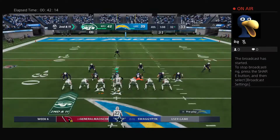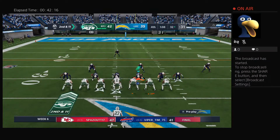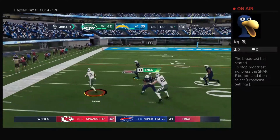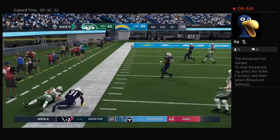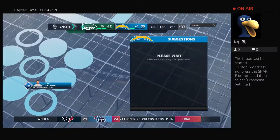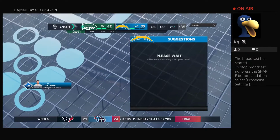You'd have to think likely another running play coming here. 2nd and 11. Going to run again here with Pollard. And he'll be out of bounds, able to get it down to the 25 there. 7 yards on the carry, make it 3rd and 4 coming up.